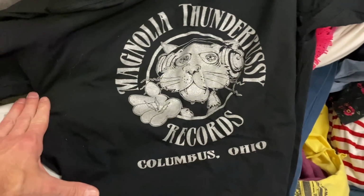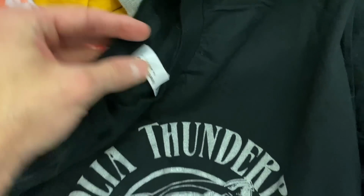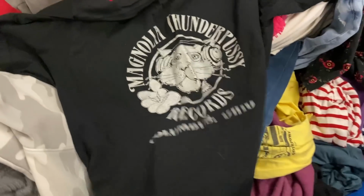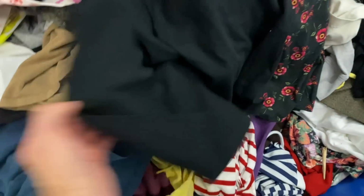All right, next thing here, I always tell you I'm going to try to educate you on things that are going on in Middle Ohio. So this is another example of that. Magnolia is a record store that's been around since the early 70s here. So anyone that's into vinyl here locally knows of this location. And you can get Magnolia merch on their website, but I have a couple of things that are working to my advantage here.